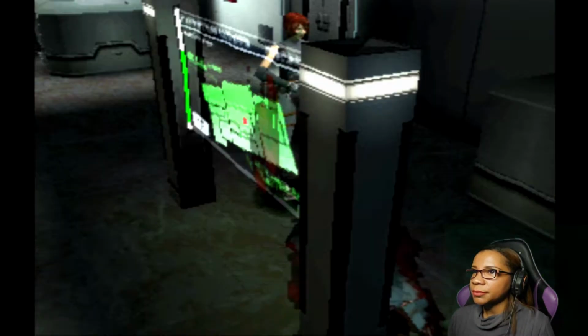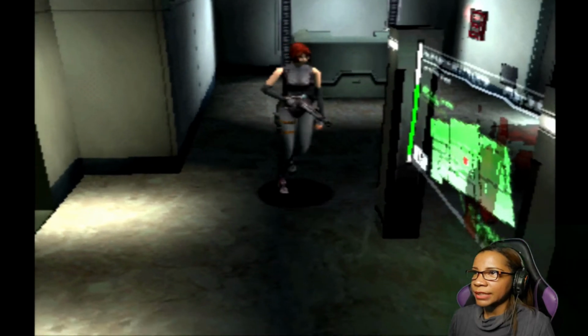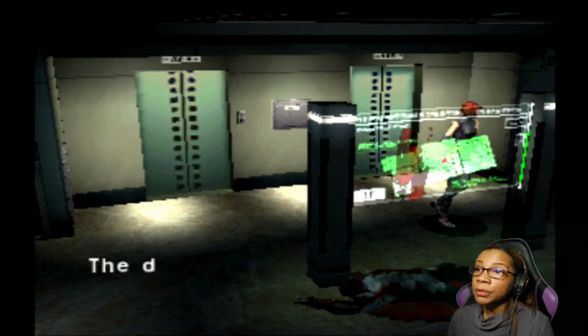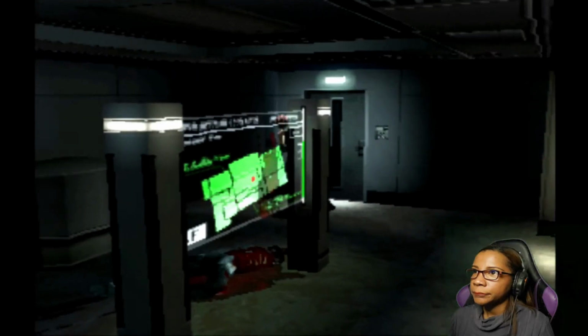Okay, he's wearing white, possibly a researcher. Okay, that's important. We're actually gonna revisit that body later, believe it or not. The map of the first and second floors is shown on the panel. Will you save the map data? I will. So now we have the full map, and I will be referring to that map a lot.